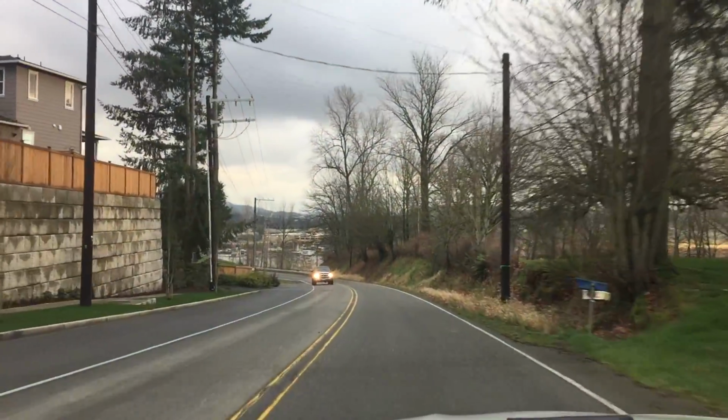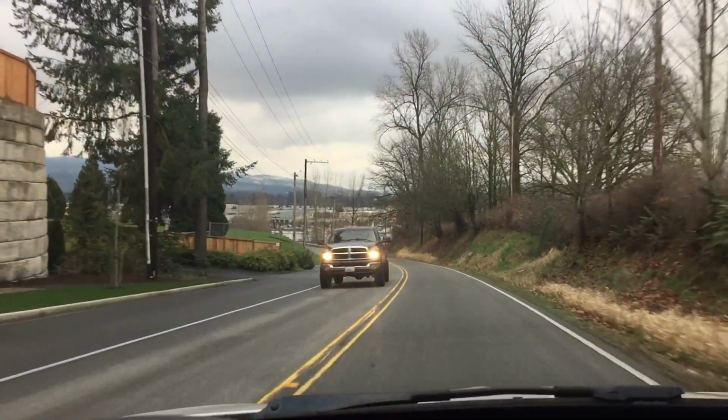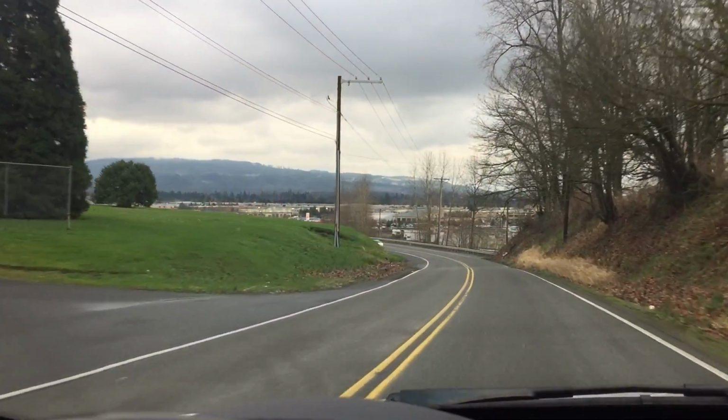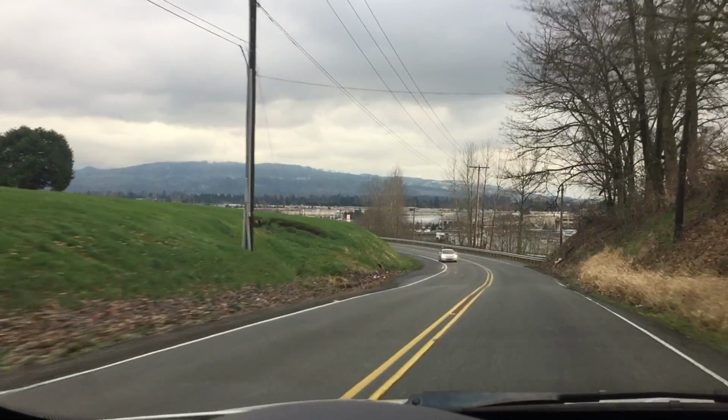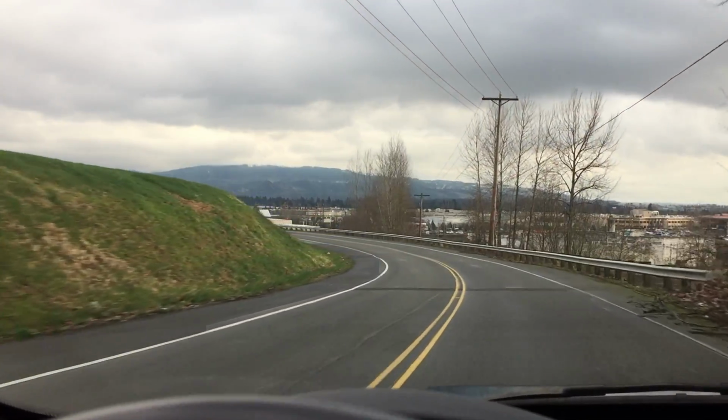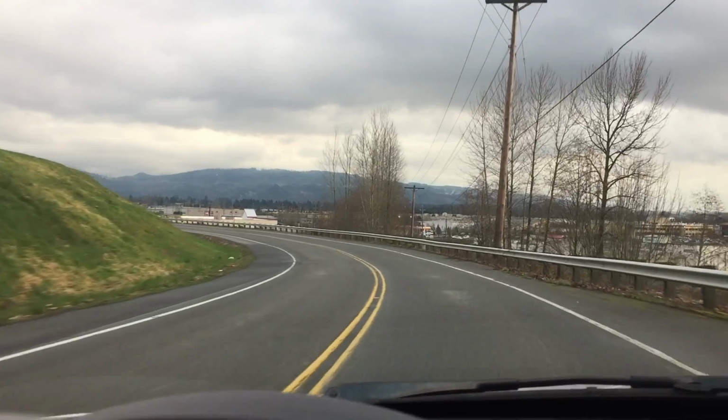Okay, so now we're heading down into the, you see how close it is to everything? So we're already at the first gas station, the shopping areas.